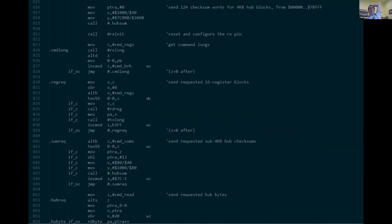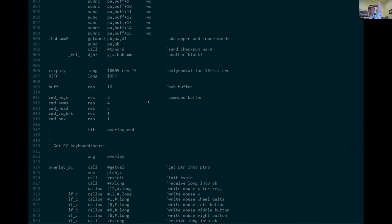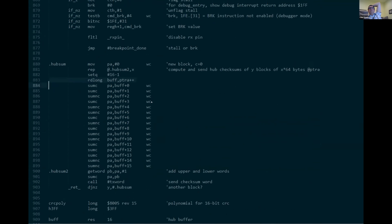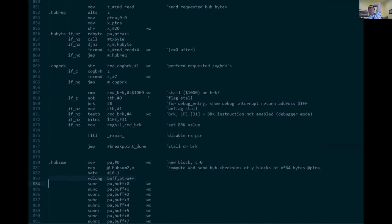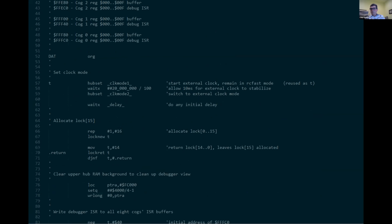You really don't want to be wrong about cog changing or not changing, because critical stuff's happening. So, is it down here? Let's see. Where's my code that does, for the cog, we do a CRC. Let me just search for that. CRC nib. Oh, wait, wrong focus.